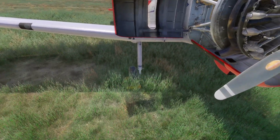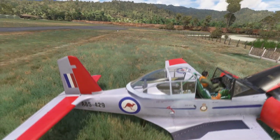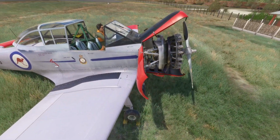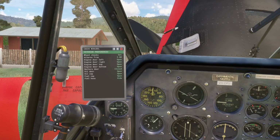You can't see a thing. There you go, chocks. You make them out. There's chocks. That engine's lovely with a two-row prop there. Very photoreal textures on the exterior and interior. But it suits the aircraft. It looks good. It's not overly kind of badly done. Sometimes photoreal can look weird. This has been balanced properly and looks good. So I like it. Let's close all these.